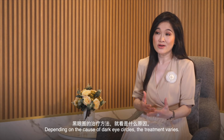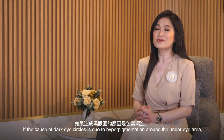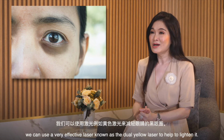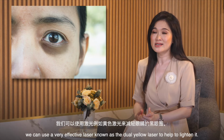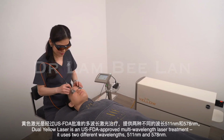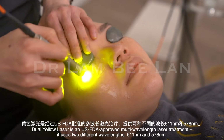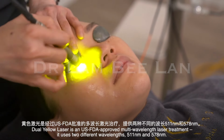Now, depending on what's the cause of dark eye circles, the treatment then varies. If the cause of dark eye circles is due to hyperpigmentation in the under eye area, we can use a very effective laser known as the dual yellow laser to help to lighten it. Now, dual yellow laser is a US FDA approved multi-wavelength laser. It uses two different wavelengths, which are 511 and 578 nanometers.